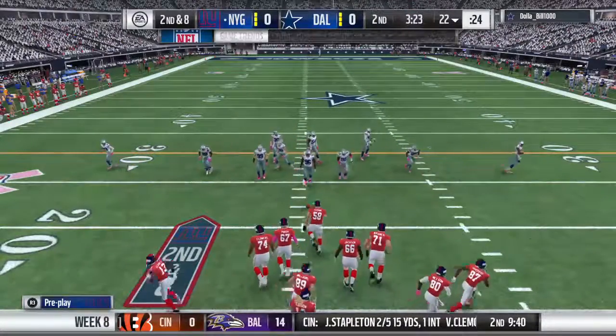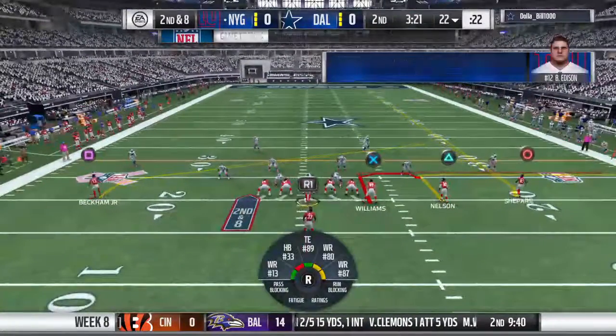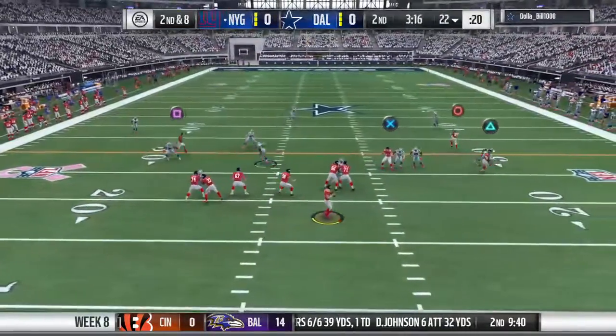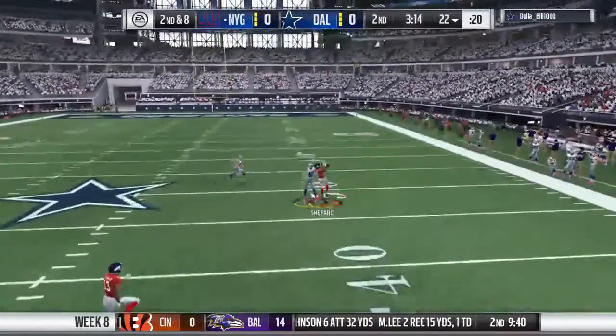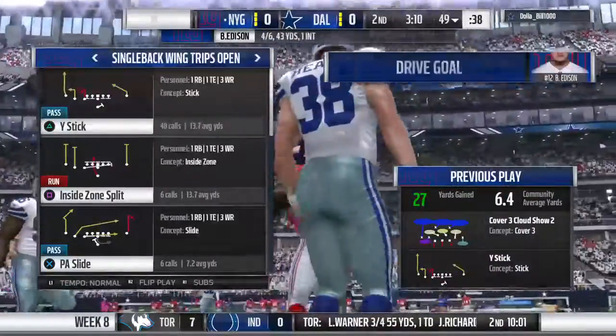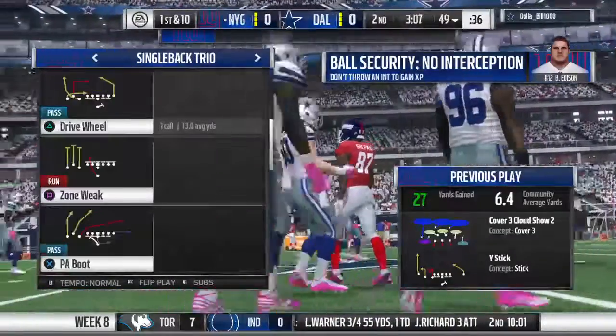Possible run anticipation here as the D-line sandwiches together. They'll send Beckham alone to the left side. Looking to throw. This is Shepard on the catch. And he takes this one just shy of midfield all the way to the 49.